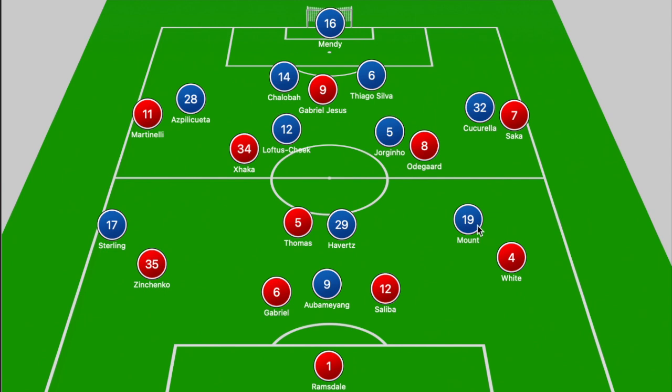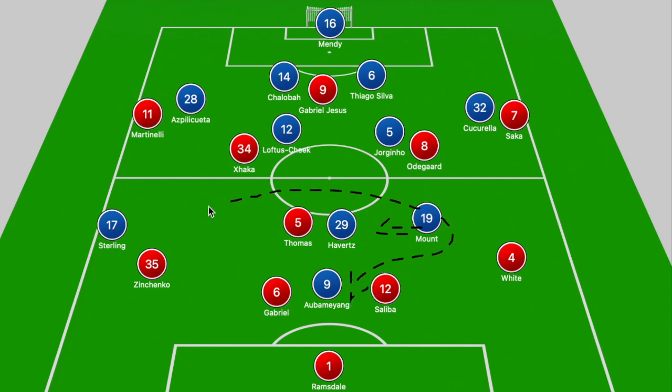Mason Mount started on the left-hand side, and it was probably to allow him to drift centrally into pockets of space between the lines to help create overloads and to receive the ball in tight, dangerous spaces so that he could play in one of Havertz or Aubameyang looking to break in behind, or attempt to switch the play out to Sterling to get him into 1v1s.